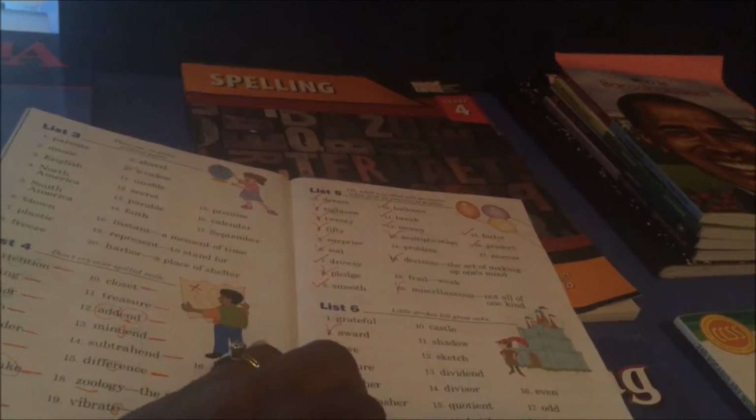So now when she does her test on Spelling City, if she gets them right, I take the words off the list. I leave the ones she didn't get right, and then I add more from the next list. Right now she's on list 5, but I just started adding some words from list 6.